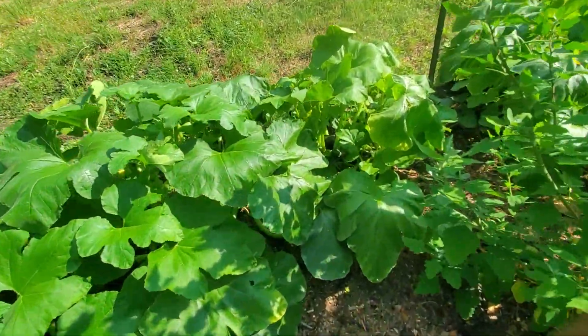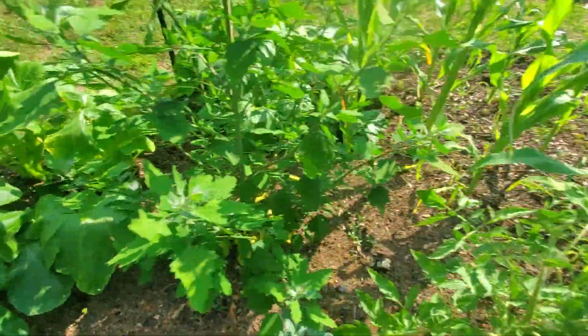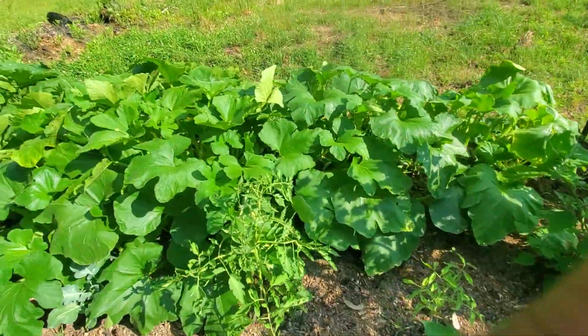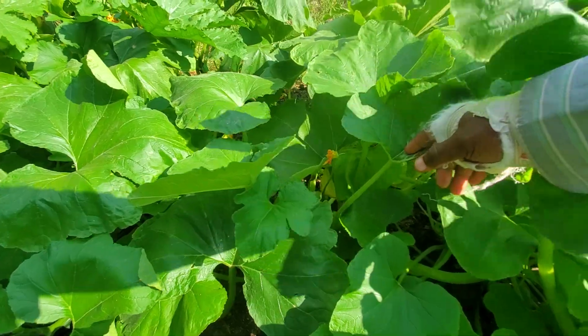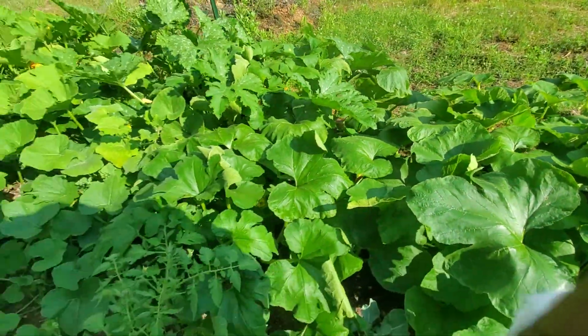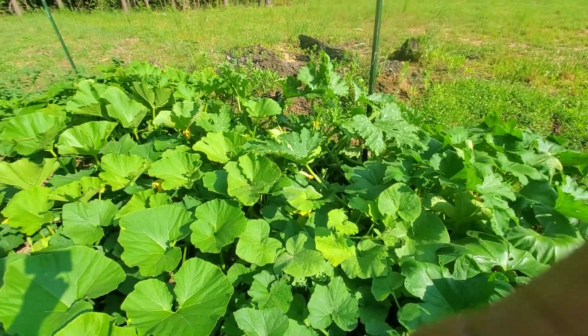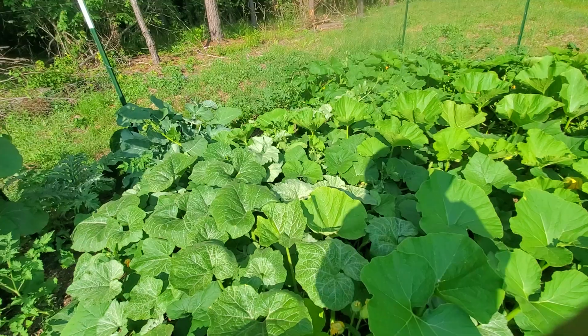As you can see, I don't know if you can see well enough, but there are squashes under all of these squash plants. Under all of them, there are squashes growing underneath. I've harvested some real big stuff, and there's not enough room. There's not enough room. I overdid it, okay? I overdid it.